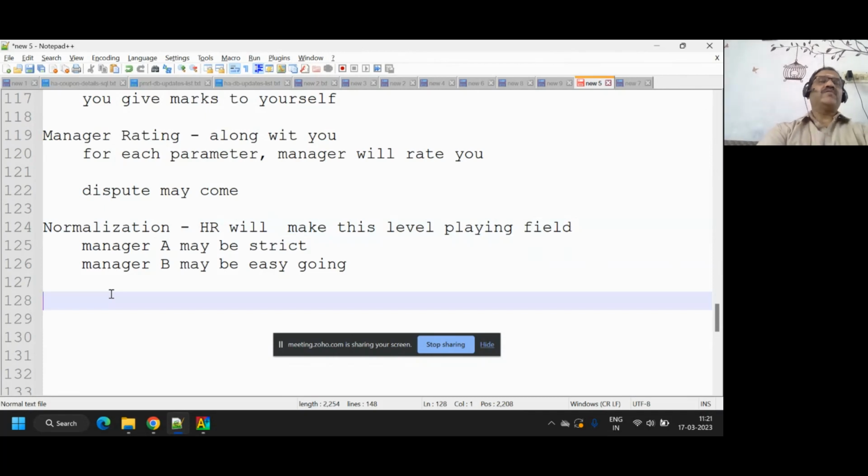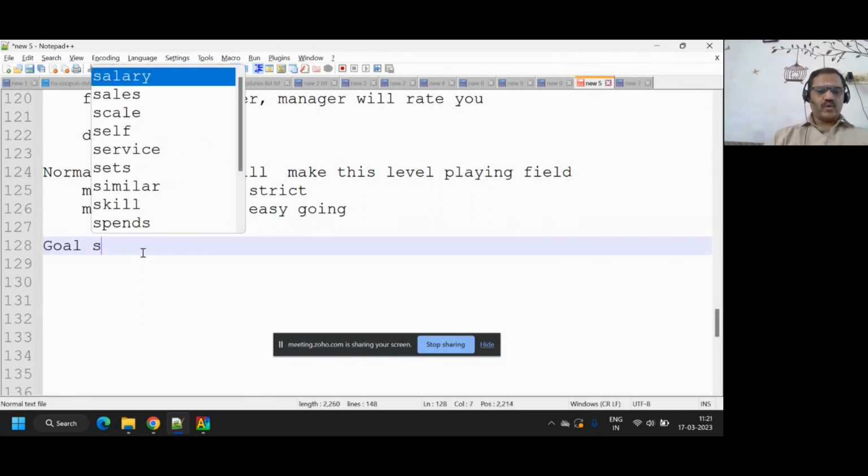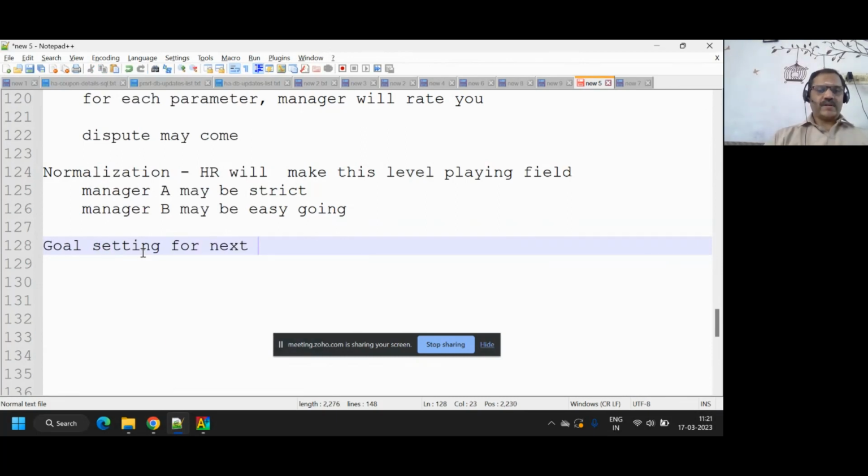So HR will do an analysis: manager A has given ratings for 20 people, and this is the average rating. Manager B has given ratings for these 40 people, and this is the average. How do we map this? Bring all of them into a level playing field. Along with this, they will also do goal setting for next year.